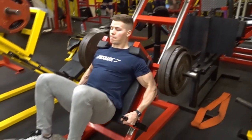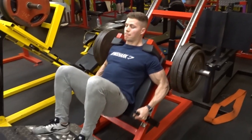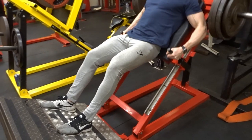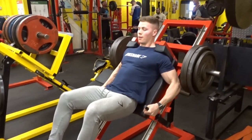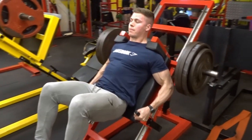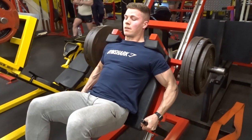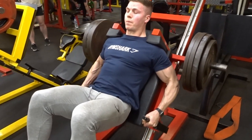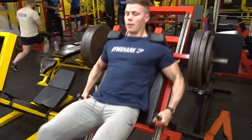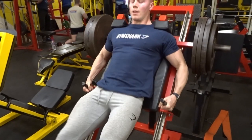This is my compound exercise, hack squats. I was aiming for 10 reps, got 9. All the way down, full depth, and just shy of lockout at the top. This is brutal. These sets take a lot. These are the sets that really make you grow.